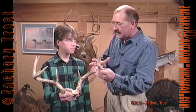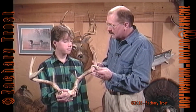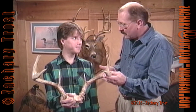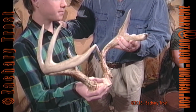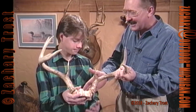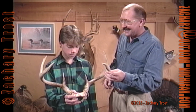But this is a 7-point rack with a 19 3/4-inch spread. You think that you'll be getting a bigger buck in the next couple of years? I don't know. Well, what do you do in school? You play a lot of sports and go out with the girls? No. What do you do mainly? Just homework and go hunting. Homework and go hunting. The all-American boy, right here on Big Buck Night. Chris, congratulations on that rack. A great story. Thank you. 7-point buck. Look at that.